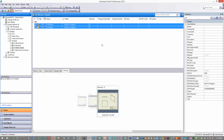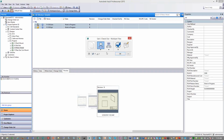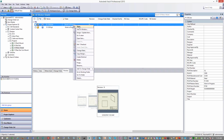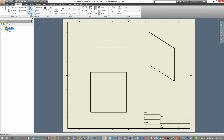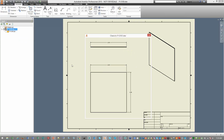Okay. And now there's some more design work to do. So again, we're going to open up this file, and we're just going to add some dimensions just so we can see the DWF change. Real lightweight design work. So we'll go through here and add a few dimensions, just enough to notice a change in the document. We're going to check this in, and yes, we will save it.